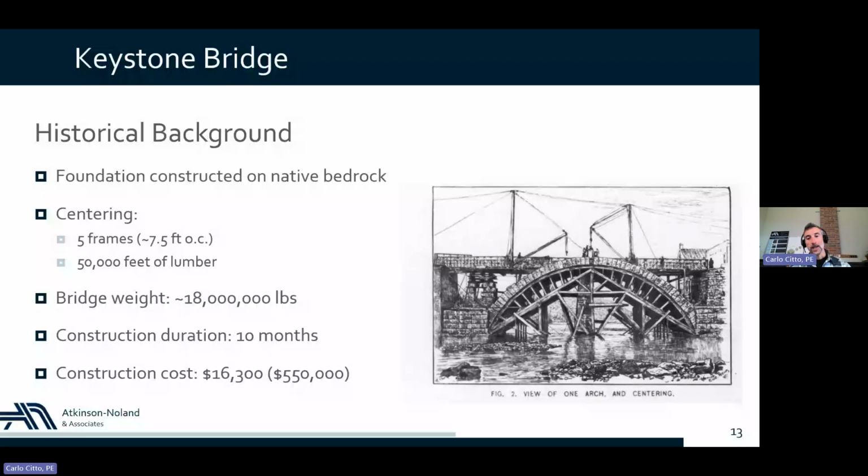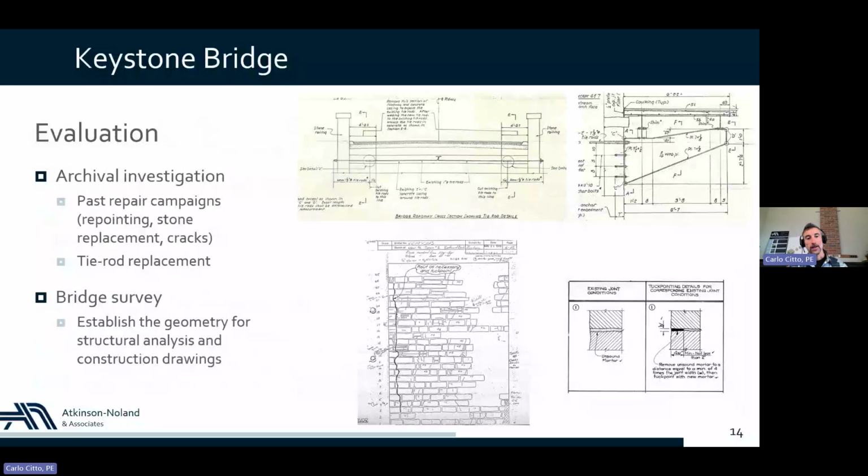So let's move on to the next section of the presentation, and let's talk about the evaluation of the bridge. With the condition of the bridge deteriorating over the years, I think in 2015 the city started planning a renovation to extend the bridge service life and open the bridge to all vehicle traffic. And in fact, the bridge was posted because of the continuing deterioration, and the bridge was posted at 5 ton.